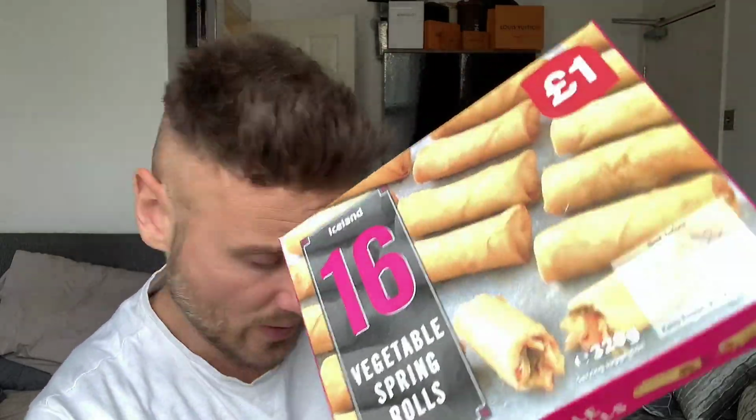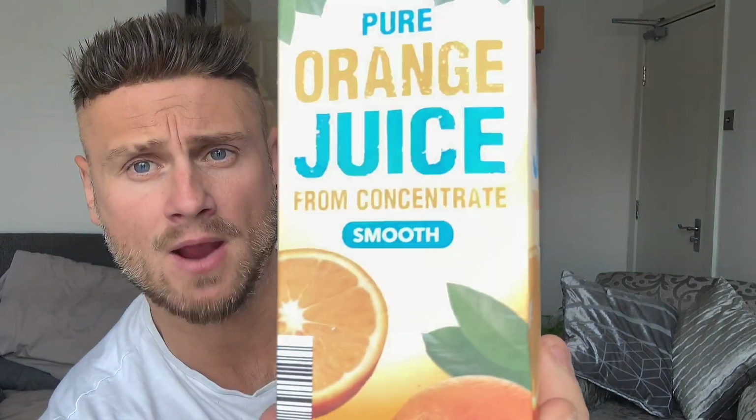I picked up, I love these spring rolls as well. I've had them before, vegetable and 16 for a quid. They were in like the party section. Some fresh, pure orange juice with no bits. I think that was 89 pence for that one.